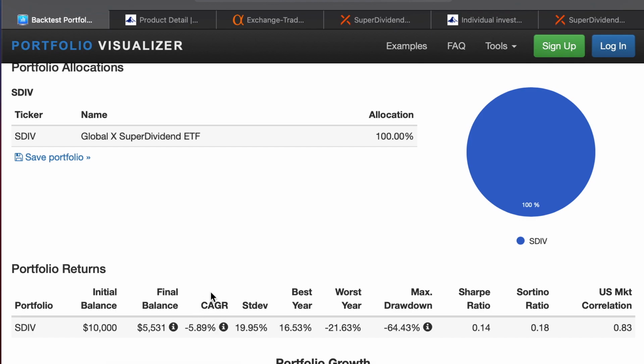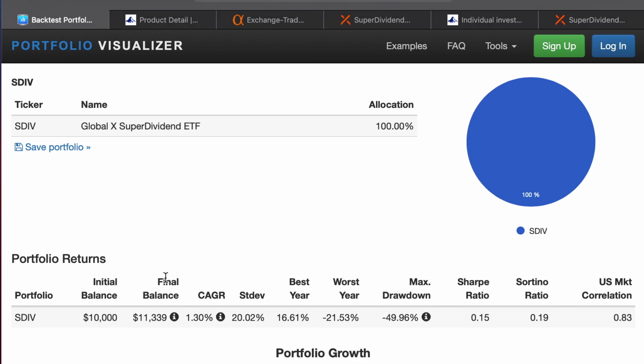This is exactly what I was talking about earlier, where many funds that pay a high dividend yield offer little to no capital appreciation. A $10,000 investment in July of 2011 would only be worth about $5,500 today. Had you instead reinvested the monthly dividends, the compounded annualized growth rate would have been 1.3%, which is still pretty terrible. You may wonder why this fund is even on my list.